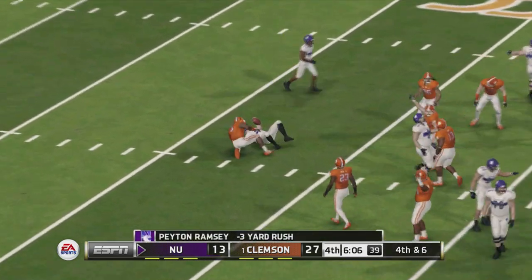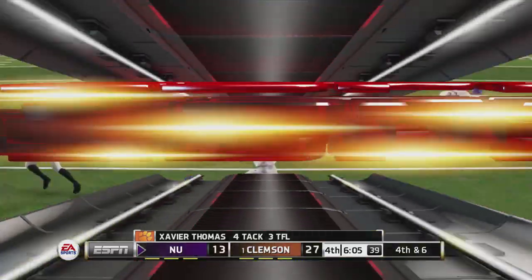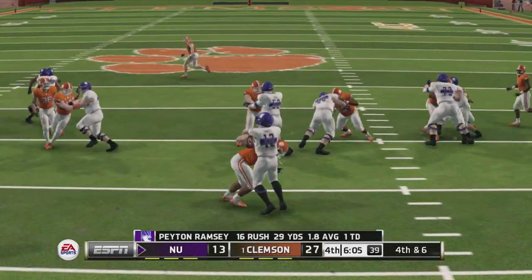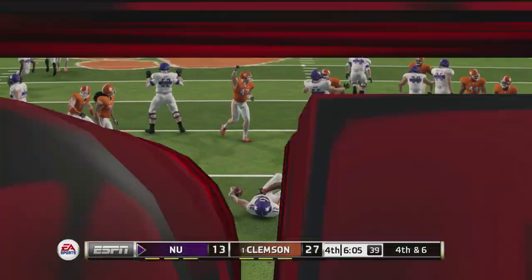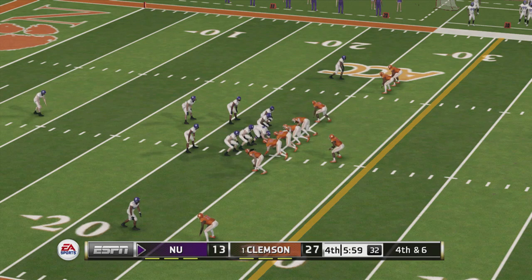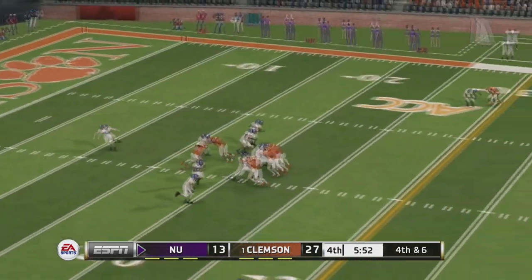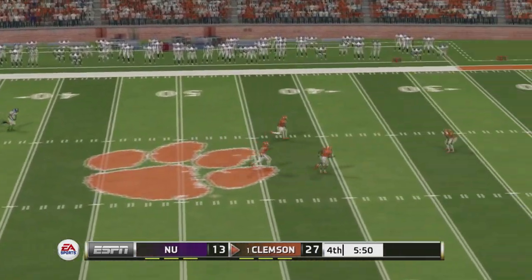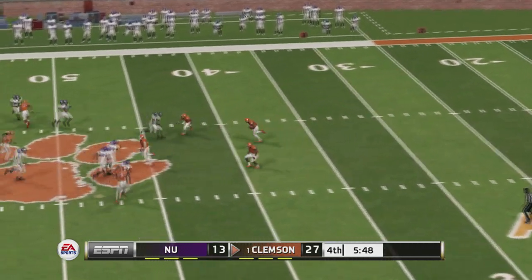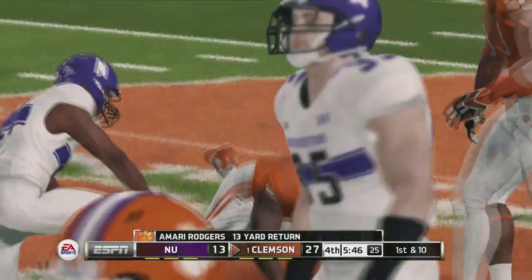Tackled for a loss. That's not going to move the sticks. Yeah, this defense played some sound football out there and did a good job of not letting him get into any kind of rhythm. Adams to punt. He makes it out to maybe the 46-yard line.